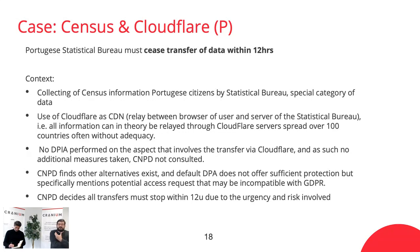They use Cloudflare. Cloudflare is a CDN, a content delivery network, or at least that's one of the things they offer. It basically means if somebody is in their browser and enters information, using Cloudflare, you will determine which is the fastest way to send that information to the final recipient, in this case, the Portuguese Statistical Bureau. That's a service that Cloudflare offers. So it's a sort of traffic optimization service. But Cloudflare is an American organization. They use their servers, which are spread over 100 countries, where most of them do not have an adequacy decision. They use those servers to deliver most efficiently.